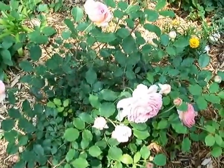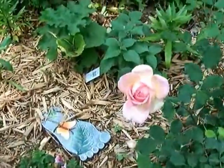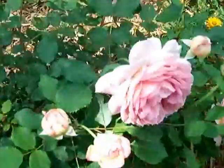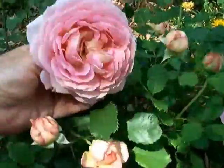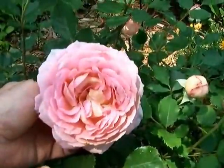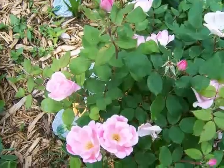This is a Golden Jubilee. My sister Pat bought this for me last year for my birthday. It starts off like this and gradually comes to this. And it's a beautiful flower. I love it. Smells good too.